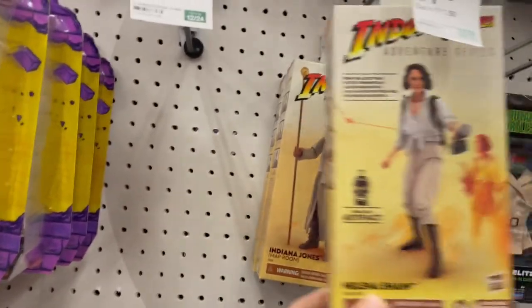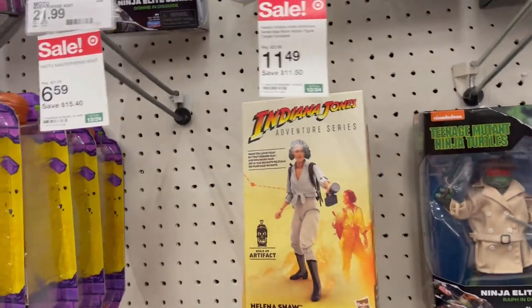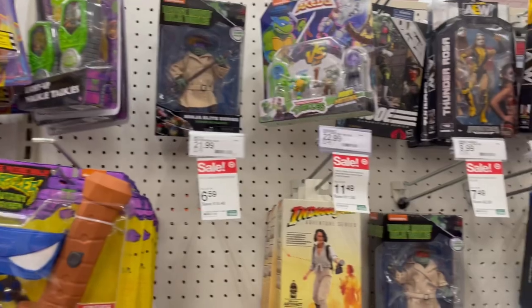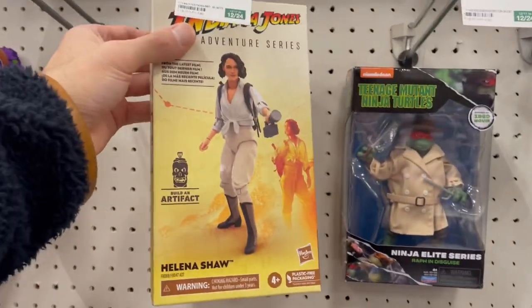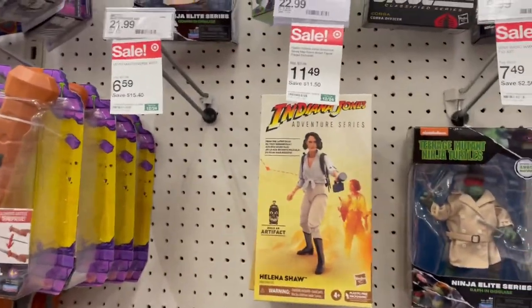Helen Shaw. Look at that. I haven't seen her figure. There we go. Good for her. It's on sale too. Oh, that's Map Room Indie. Let's see, but that's new. I haven't seen Helena Shaw. Good for you. Let's get them out there. With Build an Artifact. Come on, guys.